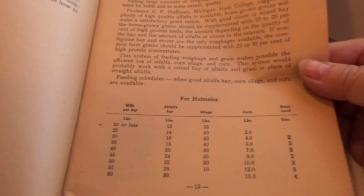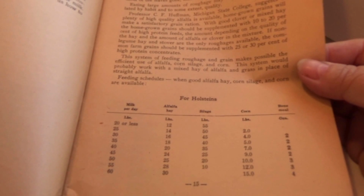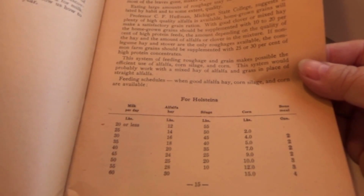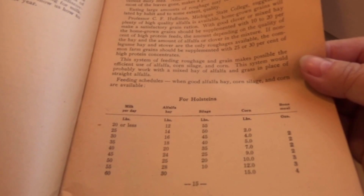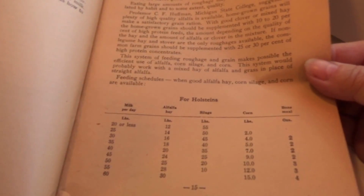Look at that. It's going to tell you how much milk and everything they give. How much silage, how much corn, how much bone meal, how much alfalfa hay, according to how much milk the cow produces. How many pounds? They said there's a method to everything, you know. Got to get your money's worth.